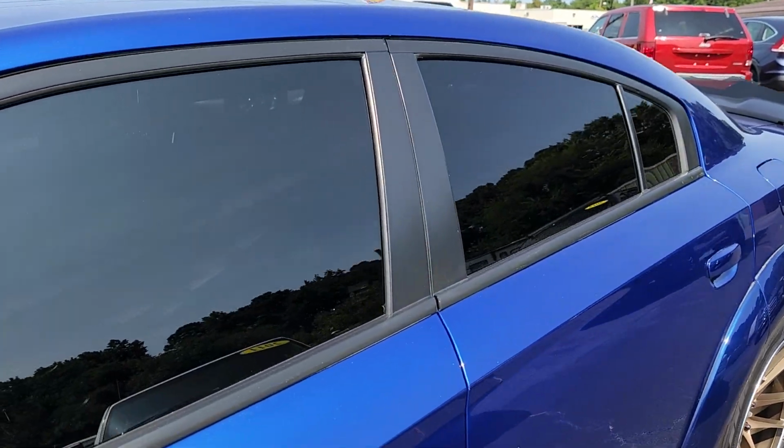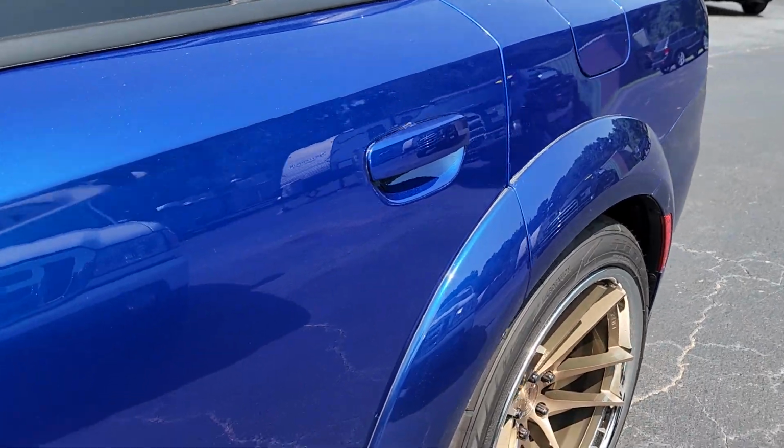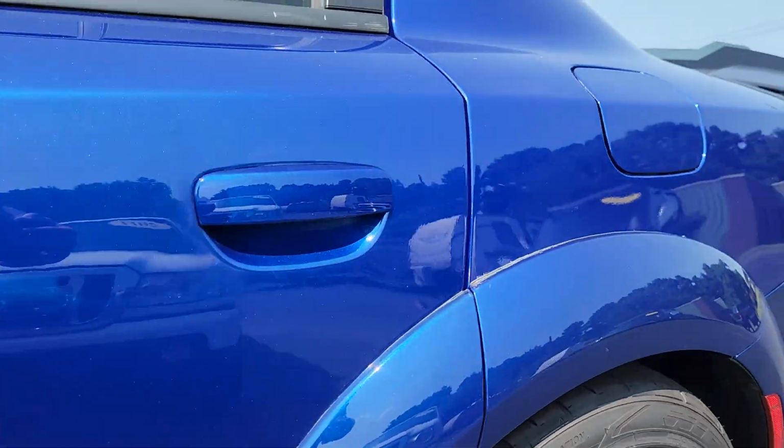Just the appearance package, and then of course the window tint there, and even with the factory exhaust, I mean, these mufflers sound great. Give it a little rev for you.